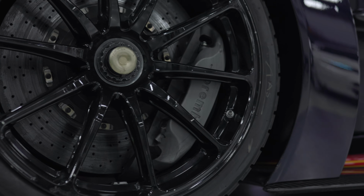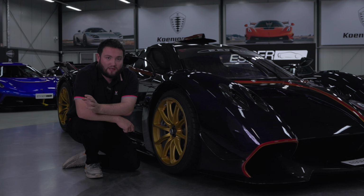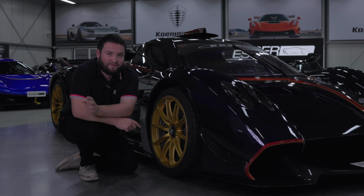a carbon ceramic brake developed by Brembo specific for this car, the CCM R. Now you see, a lot of people think carbon ceramic is the same all the way around the world in all the different cars. They're not. You see, heat displacement is a very key thing.